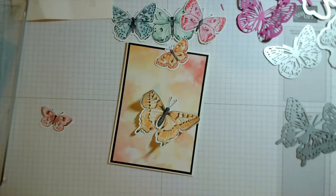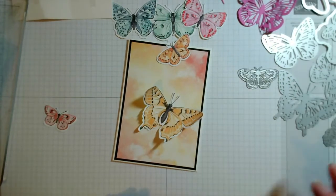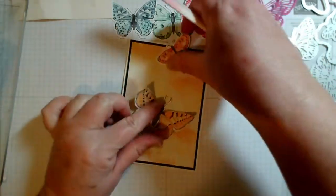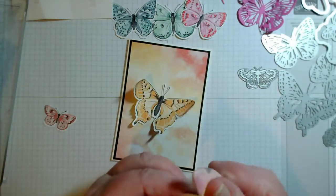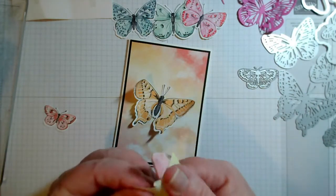Now just knock something off. And yes, it is a die. So pick that up now before I lose it. For those of you that know me well, you know I am always losing dies and stamps. It's the story of my life, it is.